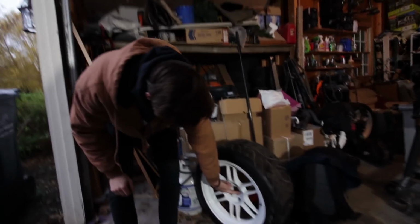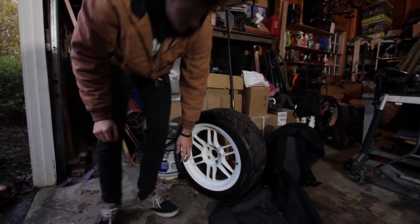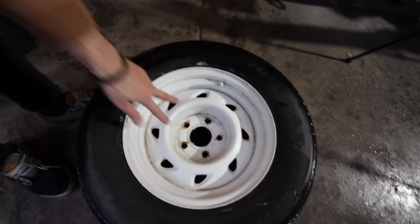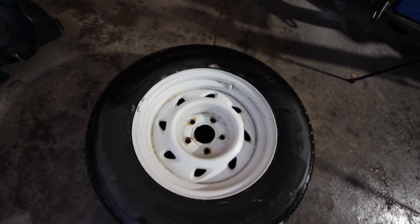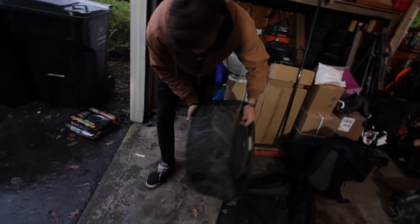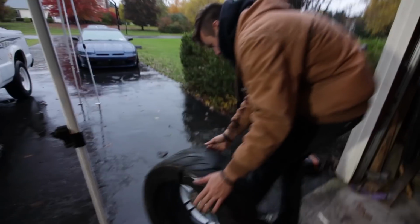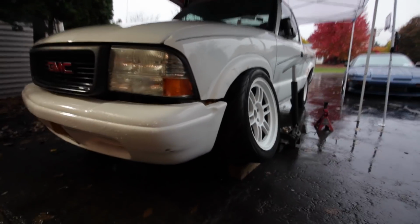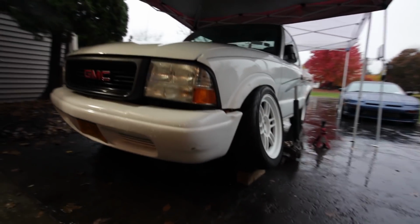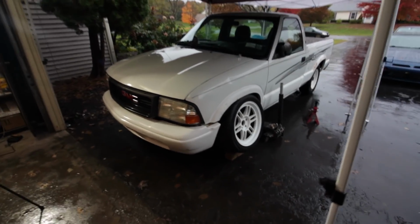So this might not work, because if you look at the size of this hole compared to the size of this one, it is slightly bigger. So it might not be hub-centric anymore. But at least we could mock it up, maybe. What'd you dress up? So we did a thing. Check that out. That is pretty funny.